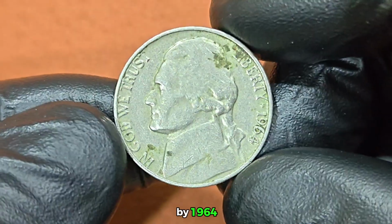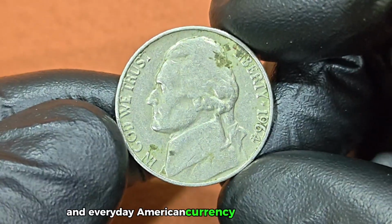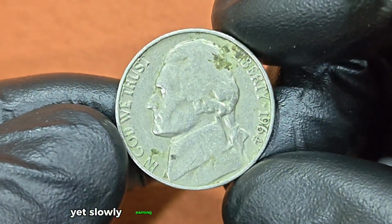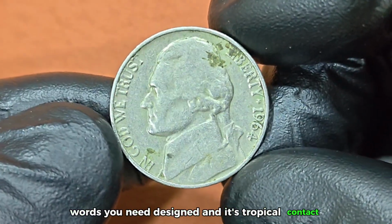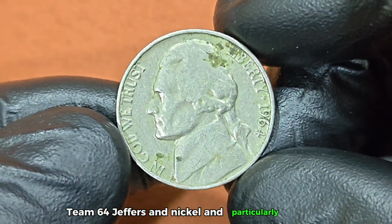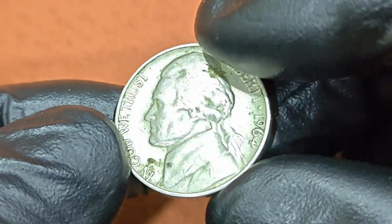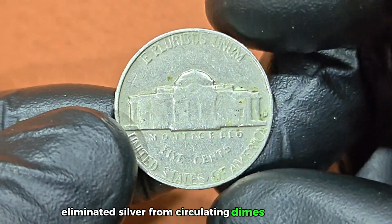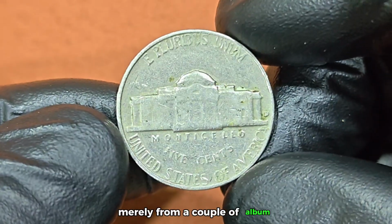By 1964, the Jefferson nickel had already become a staple in everyday American currency, circulating widely yet slowly earning the attention of coin collectors for its unique designs and historical context. The 1964 Jefferson nickel is particularly notable because it was the last year before the Coinage Act of 1965 eliminated silver from circulating dimes and quarters, though nickels continued to be made primarily from a copper-nickel alloy.